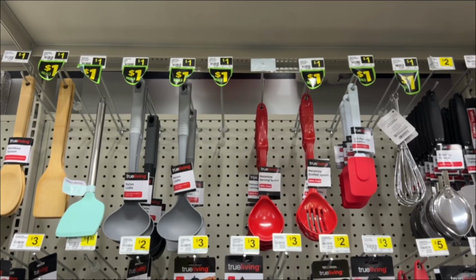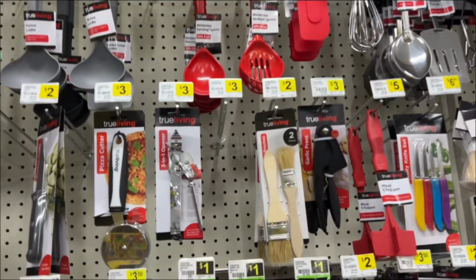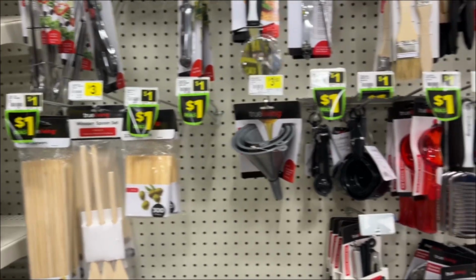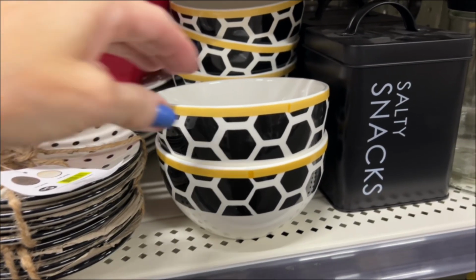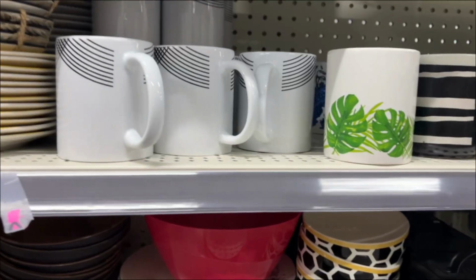Another area that is going up to $1.50 at Dollar Tree is the kitchen area, and Dollar General could give Dollar Tree a run for their money here as well. I spotted several items that were $1 and a lot of basic items that people regularly need. Now, if you didn't know, Dollar General also sells dishes and glassware, and the prices start at $1. The problem I see with this is selection.